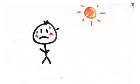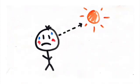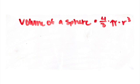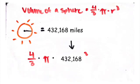When Michael goes outside, he starts to feel very hot. He realizes that the heat is coming from the sun and wonders how much volume the sun has. To figure this out, he has to use the equation for volume of a sphere, which is 4/3 times pi times r to the third. He knows that the radius of the sun is 432,168 miles. And he plugs that into the equation.